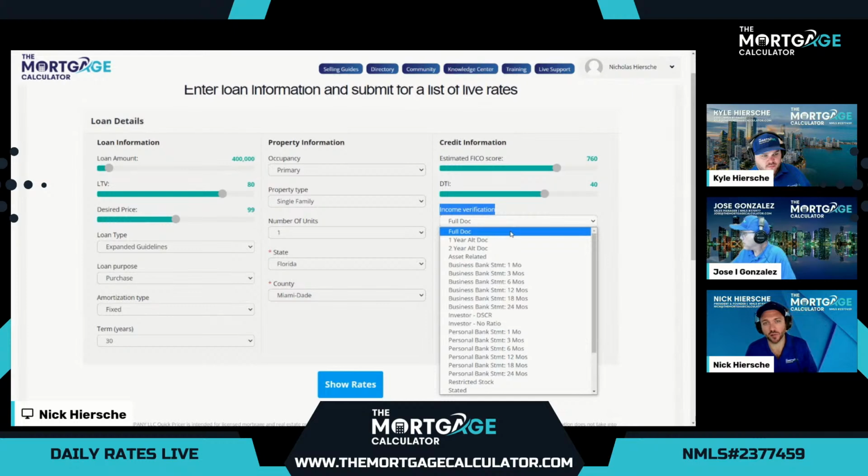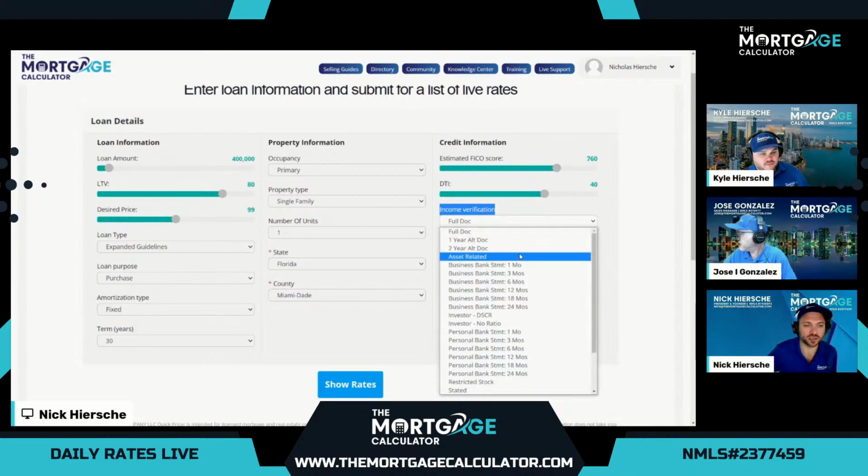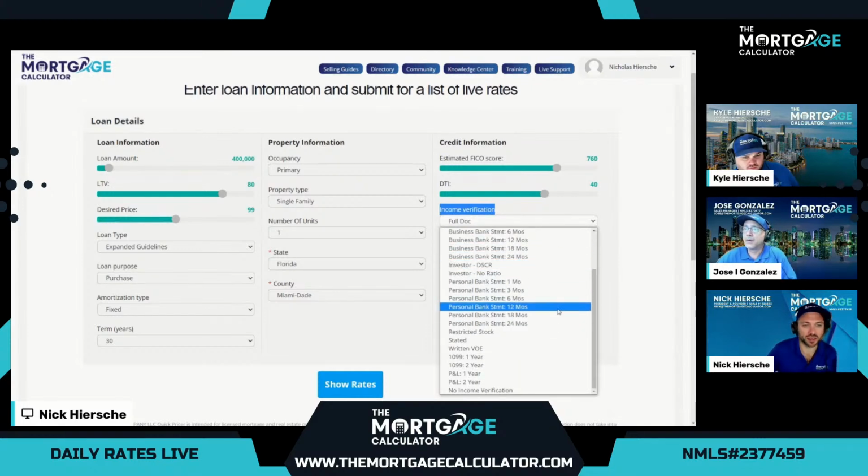Full doc's what's required for FHA and conventional, which is 2 years of tax returns, what most people are used to. So we'll typically try one of the other options here, such as asset-related programs, business bank statement programs, our investor programs are for investment properties. We'll talk about that in a minute.